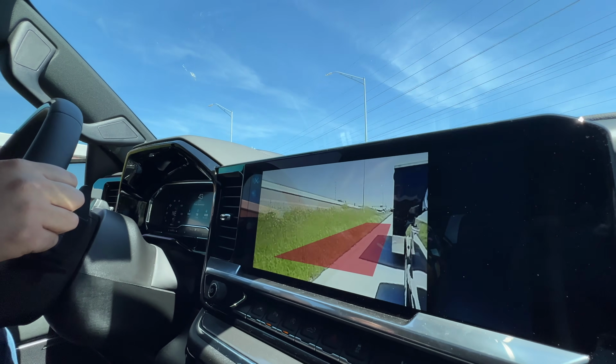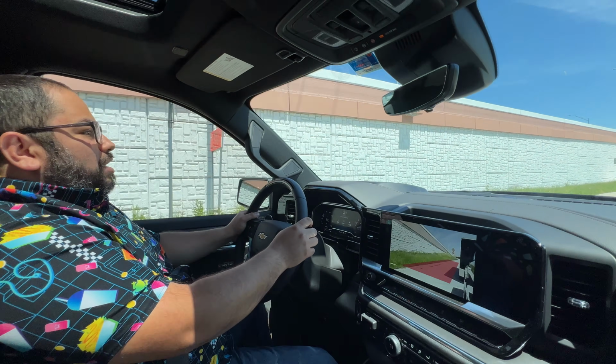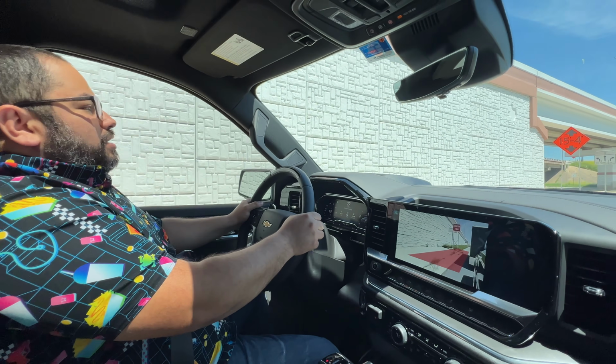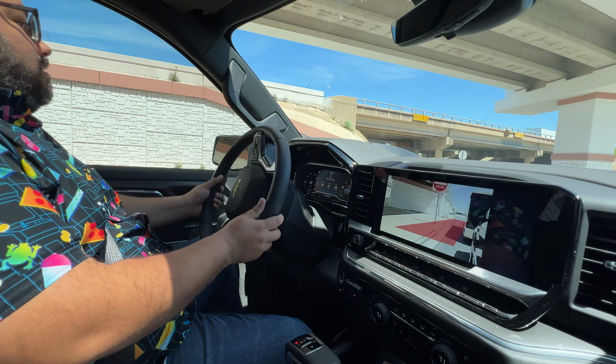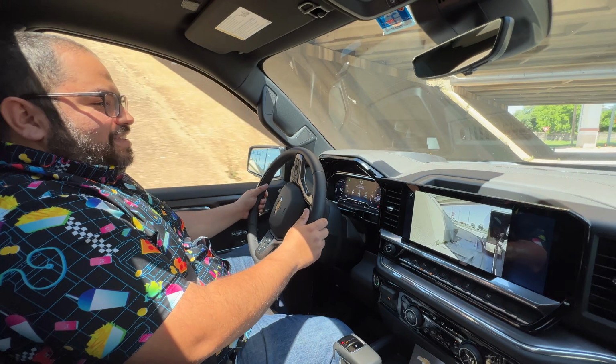One of my favorite things about Texas highways is that we have an underpass that lets you essentially make a U-turn and go back the other way in case you miss the exit or just want to go in the other direction. The only problem with that is that they can be tight at times, so thankfully we had that camera view to help us navigate through that.